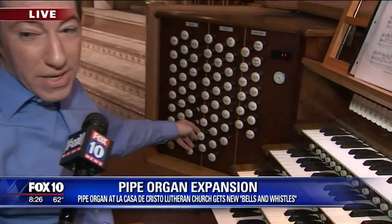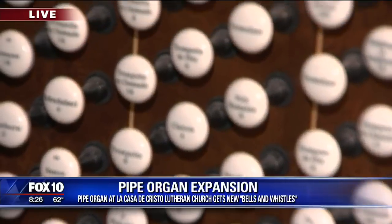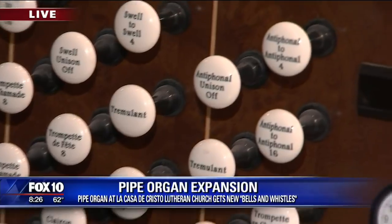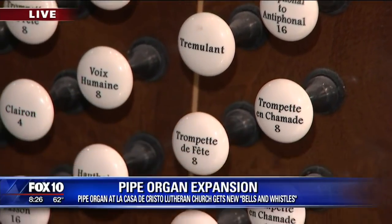And what does that mean when you say rank? What are we talking about? A rank is a set of pipes that generally corresponds to one of our draw knobs here. That would be one rank. We have 61 keys and therefore 61 pipes, or 32 if you're talking... well, you're working the feet as well. It's one of the most complicated of all instruments to play.